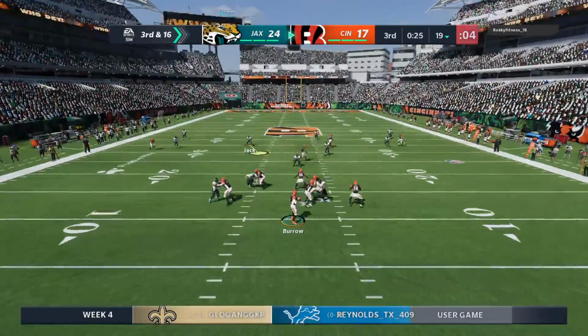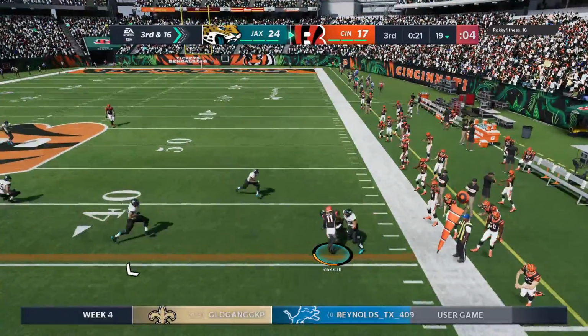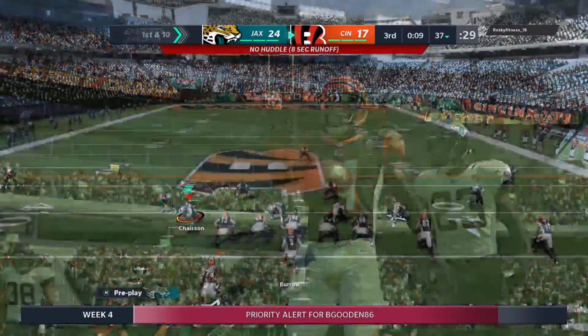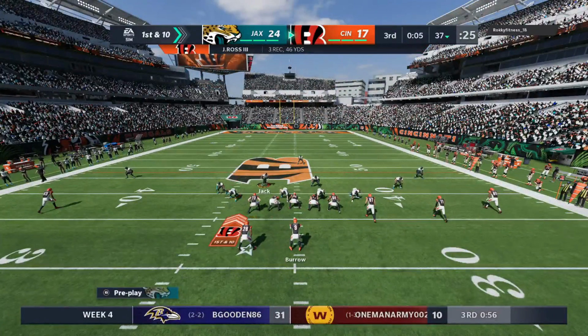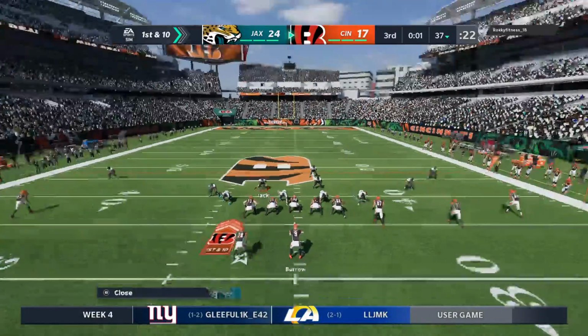Now Joe Burrow on 3rd and long. Finding room at the 30. Got a man open. It's Ross. And all the way up to the 37-yard line. That was no 3rd and 2. That was 3rd and 16. But they get the conversion anyway. At the 37-yard line.